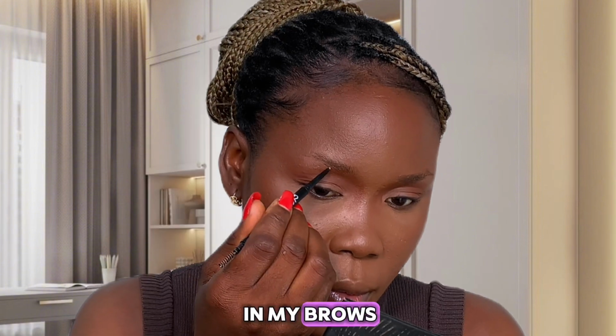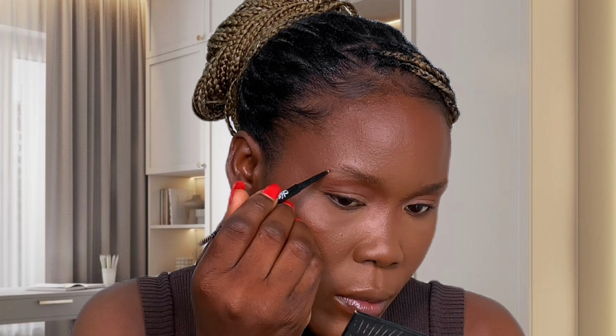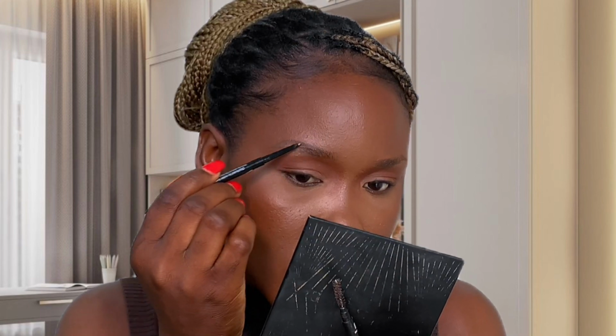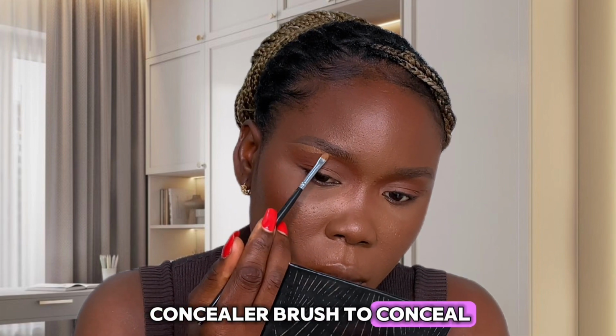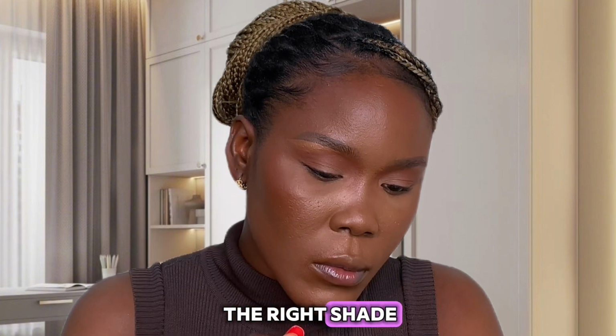Brow pencil to fill in my brows. Now I'm using a concealer brush to conceal and highlight the brow bone area. Make sure you're using the right shade.